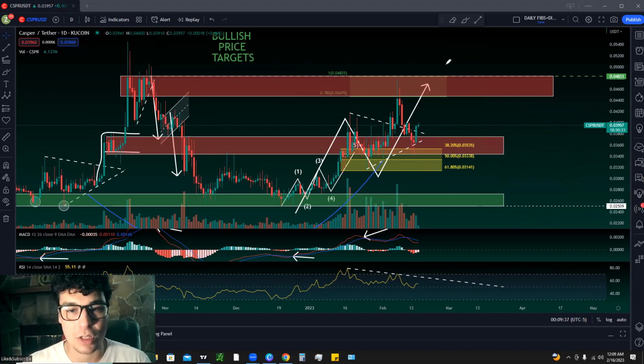Rather than getting a reversal to the downside after we got our initial 5-wave structure to the upside, we ended up holding above our 61.8% retracement level and getting the larger 3-wave structure that we were looking for, taking us up to our overhead supply zone here of about 0.04470 to 0.04825, and we did a great job.